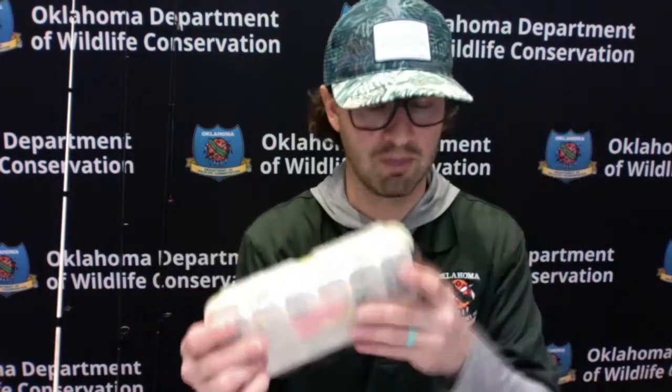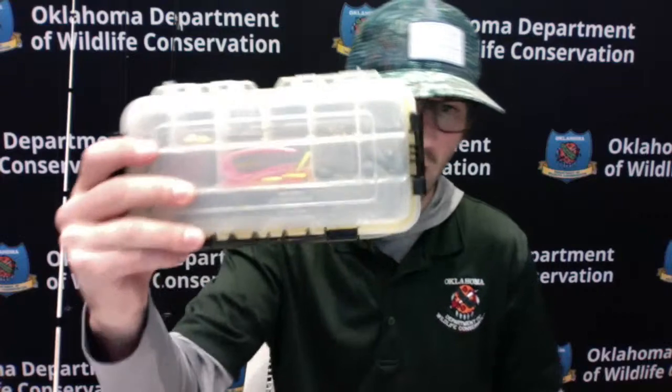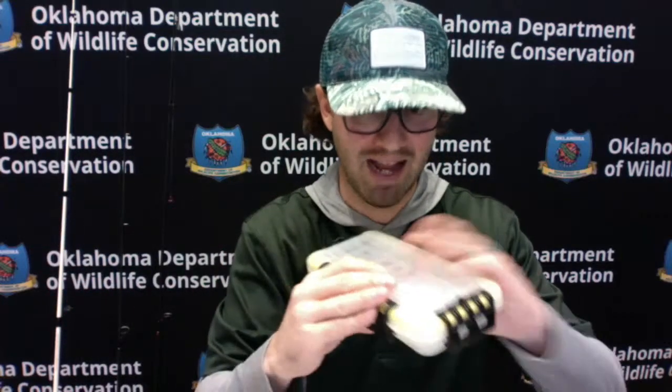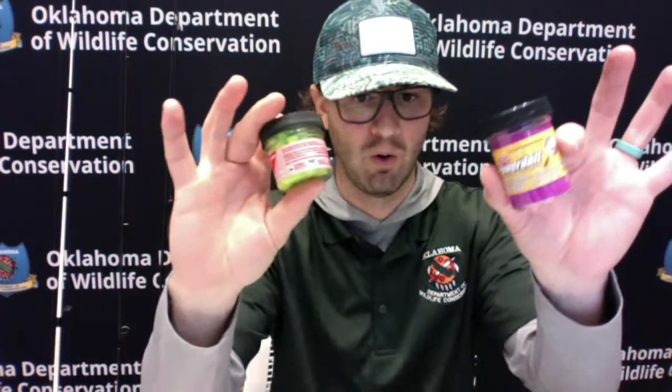You don't need a box bigger than this. You're going to fit all of your spoons, super dupers, everything we've gone through, and your terminal tackle into something this size. This is one of the smallest size tackle boxes that they make. This will fit in your hoodie pocket, your back pocket, easy in a backpack. This is all you need to trout fish. And then one or two things of your favorite power bait or eggs. And that's it for your equipment.